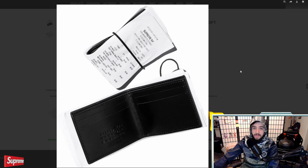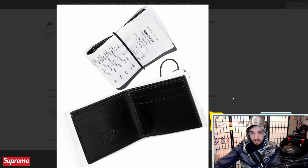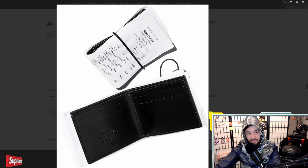Wallet right here, in my opinion, is aiming up to be the best piece of the drop. I think with this piece taking inspiration from Margiela's previous item, the Bill wallet, having the same clip right there, and overall just being super clean.